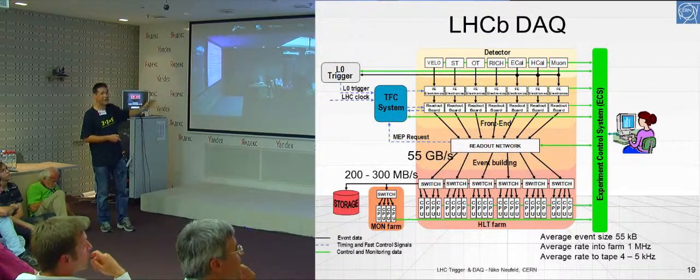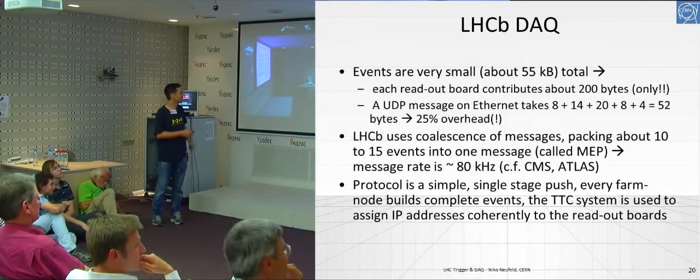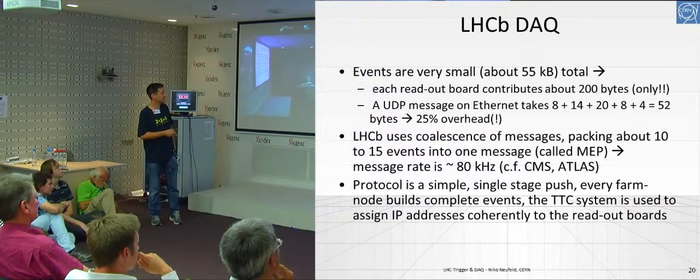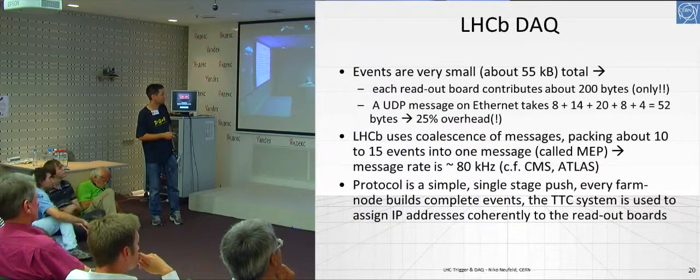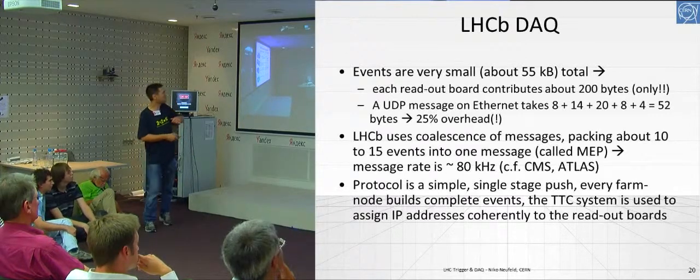Yeah, these are some technicalities. If later in the discussion somebody wants to ask me about what I'm spending my day on, these are some technicalities about data acquisition. I'm not going through this here now. This is just for the connoisseurs, those of you who like network protocols.